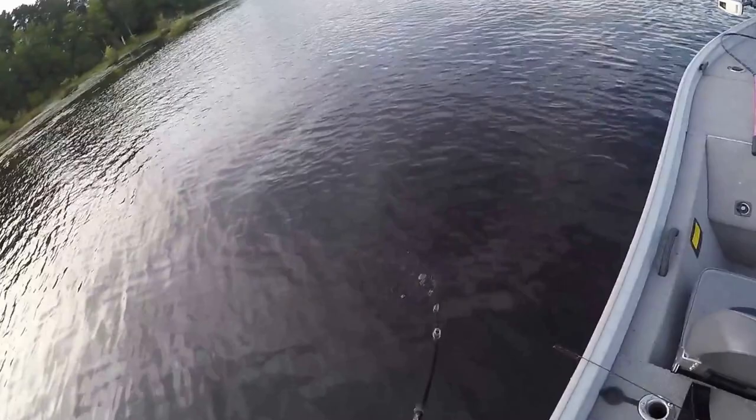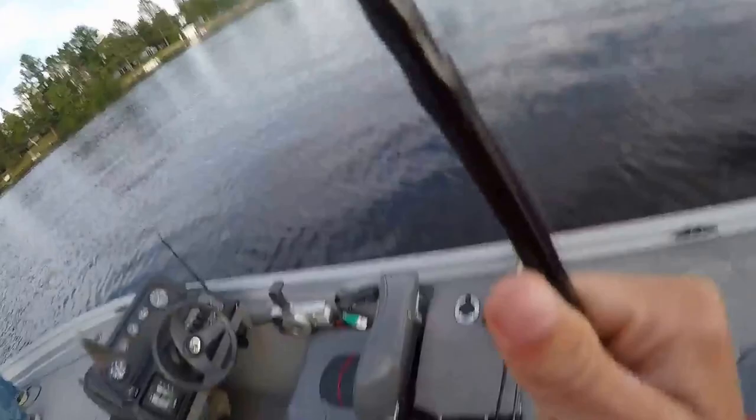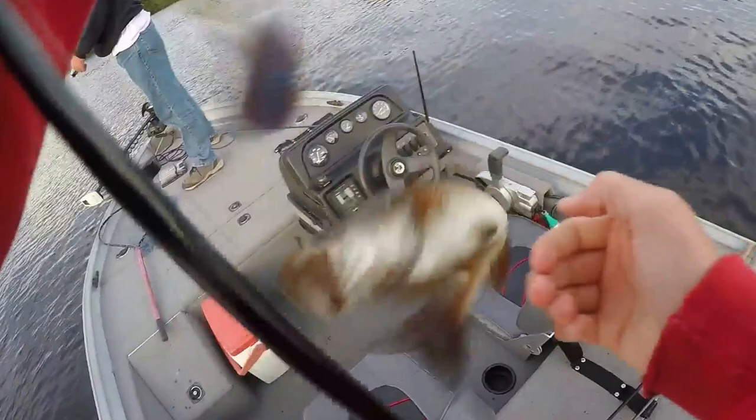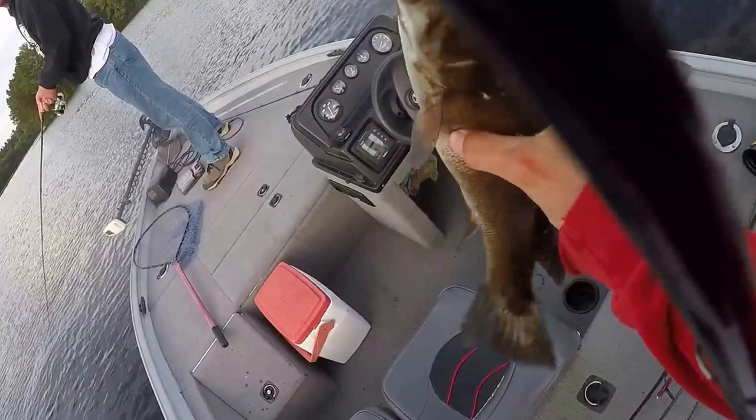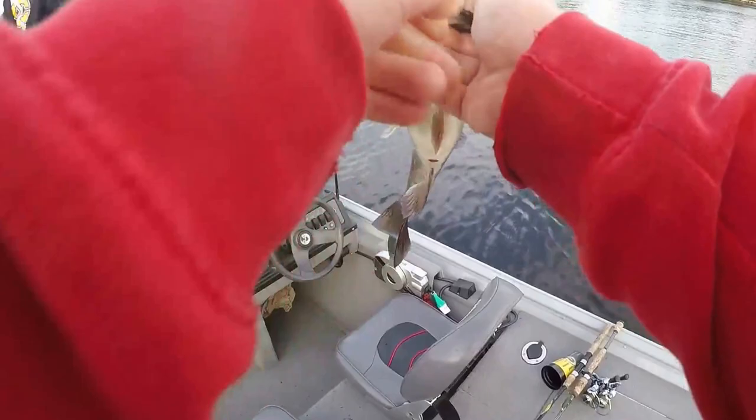He was charging the boat. He's charging the boat again. There you go. Good hook set. Yeah, thanks. It's so round. I'm trying to get it. Got it. Hook it up. Got one. Put him on there. Got it. That was quick.